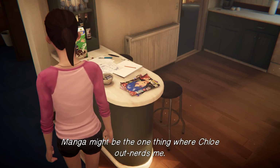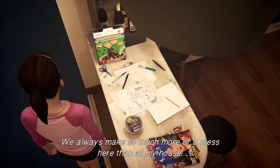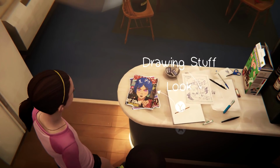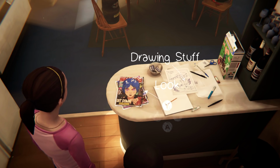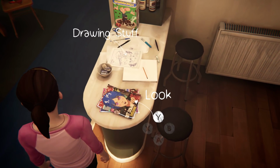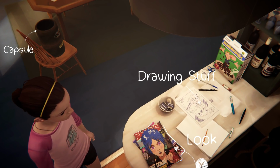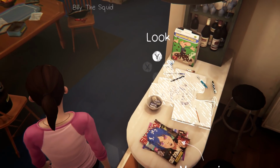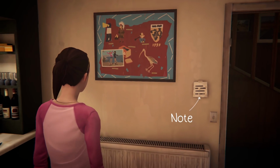Manga might be the one thing where Chloe out-nerds me. We always make so much more of a mess here than at my house. Wait, these are backwards. That's the back cover. At least when I had my copies of Shonen Jump, I think the front cover, which is the other side, would have a normal looking cover, and the other side would have like what looked more like a back cover to try to make it clear to you that you have to read them in the reverse order.